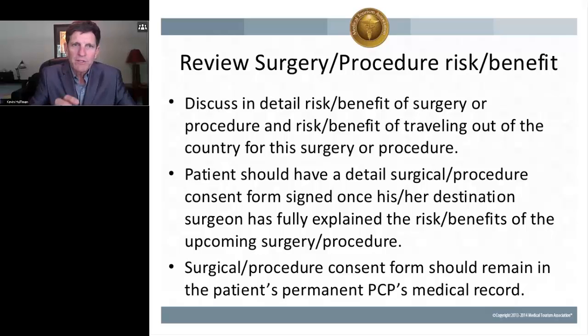Again, it seems to be redundant, but there's reason for redundancy. You want to make sure the patient's clearly aware that there are risks and benefits so that if something goes wrong along the way, we can go back and document that we discussed these things. These documentations are important for the primary care physician. You put your consent forms in your chart, and once the patient signs the consent form with the destination surgeon, ask for a copy of that to be in your permanent medical record as well.